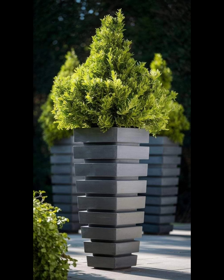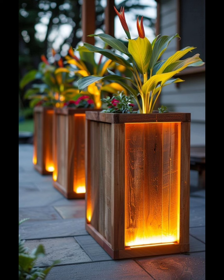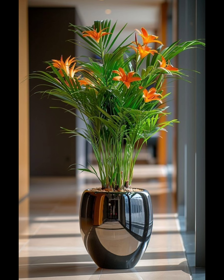Number 3. Indoor planter stands. Raised planter stands with wooden or metal frames give plants a prominent display. They can be arranged in different heights for a dynamic look.